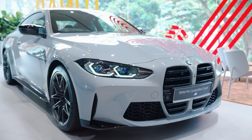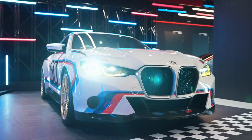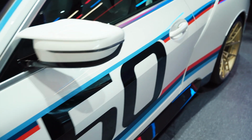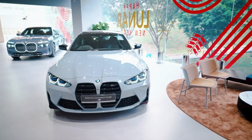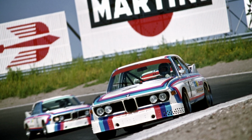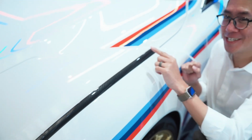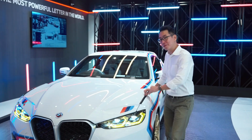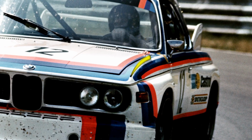This is based on the M4, but when you actually see the car in the flesh, it looks completely different. In fact, this car looks like what would happen if a modern M4 had a baby with the original 3.0 CSL. Let me show you why. Now, I'm sure you've noticed this fin here made of carbon fiber. It's aerodynamic, but it is a throwback to the original 3.0 CSL, and it's not the only one.